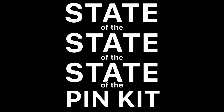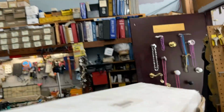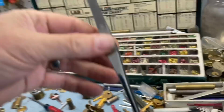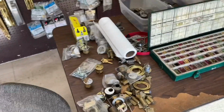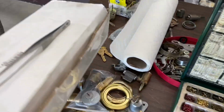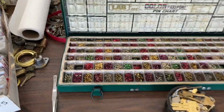Woo! Now we can go back to the state of the pinning kit. I need those, but what's more important, the pens or the coffee? The coffee, totally. Still kind of need pens though. Come on. And tweezers. Oh yeah, there we go. As we can see, I'm doing a little bit of cylinder sorting up here, unrelated to my vehicle. So we're just going to pop that down right on top, just like that. Oh, scissors, gotta have scissors.